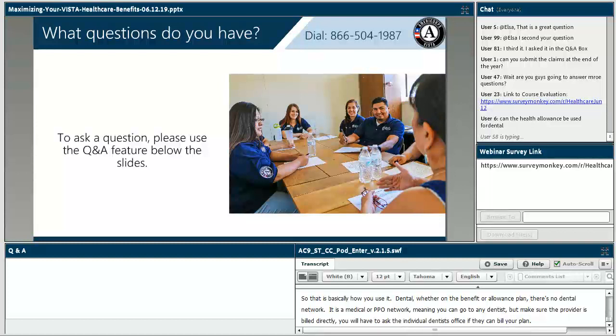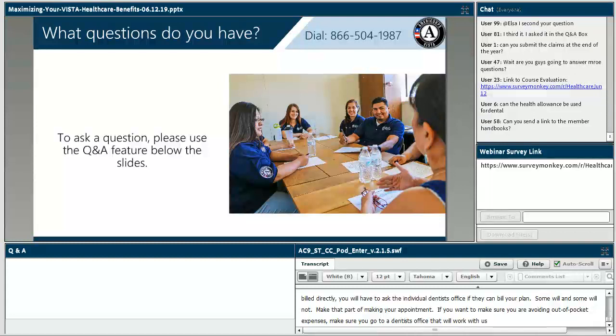Make that part of making your appointment. If you want to make sure that you're avoiding out-of-pocket expenses, make sure you go to a dentist office that's going to work with us. And we also get calls from dentist offices. We're glad to explain how the plan works and how your benefits work. So usually once they get in touch with us, that clears that up pretty easily.